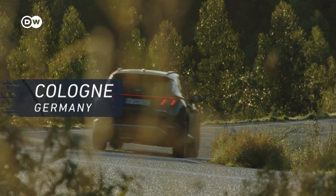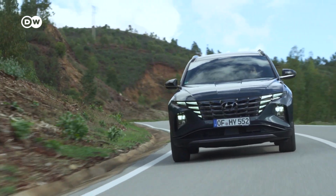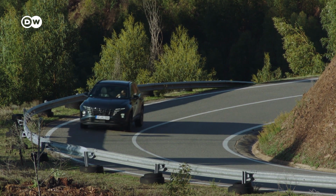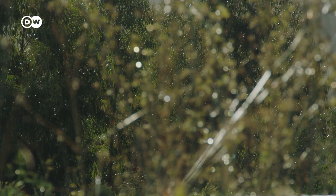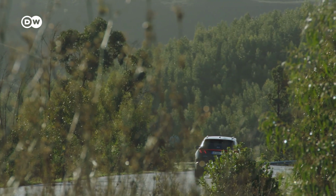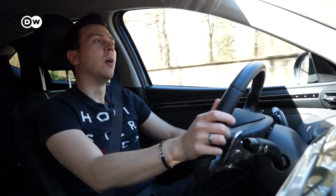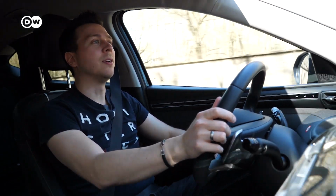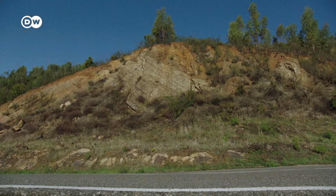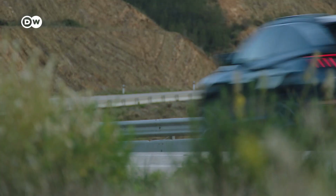The new Tucson is available with 3 different electrified drivetrains and 2 combustion engines. The electrified versions are 48-volt mild hybrids, either with a diesel or a gasoline engine, a plug-in hybrid and a full hybrid, which we are testing today. The hybrid version of the Tucson comes with 230 horsepower, will make the dash from 0 to 100 kilometers an hour in around 8 seconds. That's okay, not the fastest, but I've also seen slower ones. The hybrid is always equipped with a 6-speed automatic transmission.